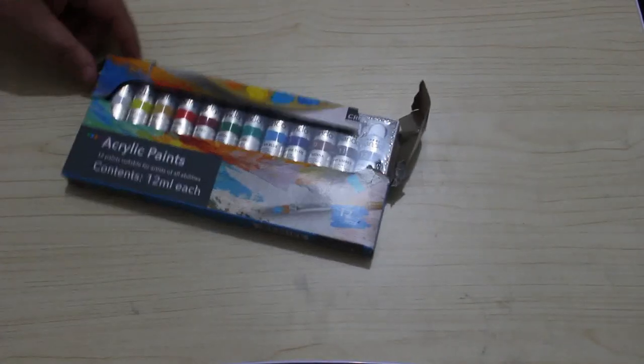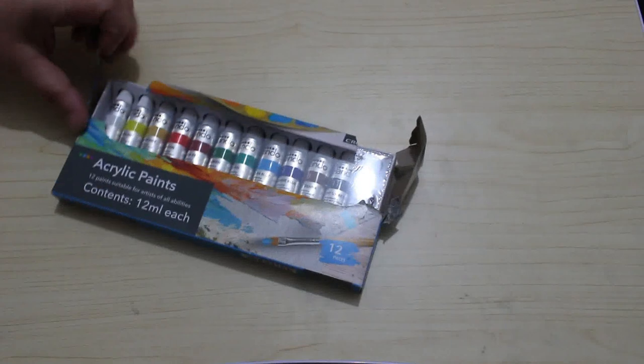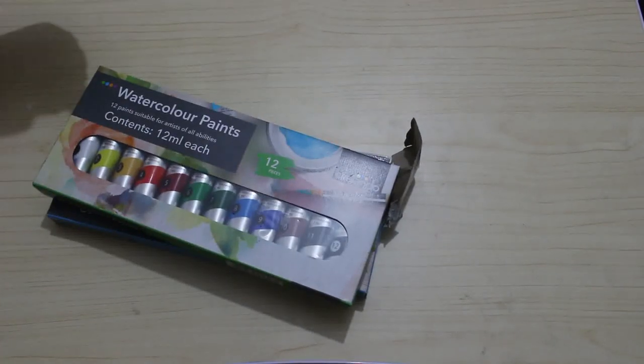I've got a pack of acrylic paints, as you can tell. Jennifer's been trying to get in there to get them out. That or the cat's been eating them, I'm not sure. And to go with them, I got the watercolours as well, just because I like messing around with paints, even if I'm not using them in the books. Me and Jennifer like to mess around with some paint sometimes.